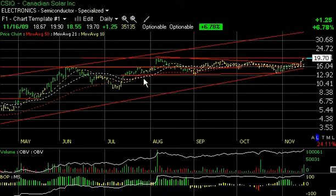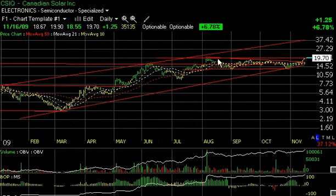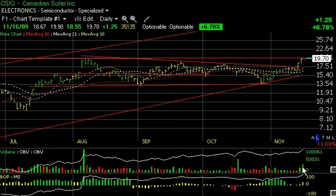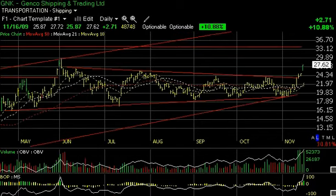Starting with Canadian Solar, which appears to be emerging from a multi-month basing or consolidation range within the confines of a very nice rising one-year-long channel that shows potential for something in the mid to high 30s at the very least, maybe higher. Notice the volume increasing the last couple sessions as the stock moves out above the declining tops line and meets the highs around the August level near the 19.80-90 zone. A move through here could lead to a very strong surge, particularly if volume accompanies it. So I'd be keeping close tabs on CSIQ over the next several sessions.